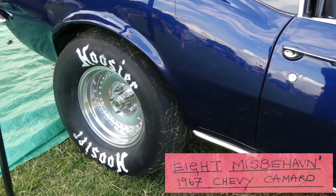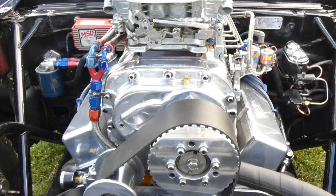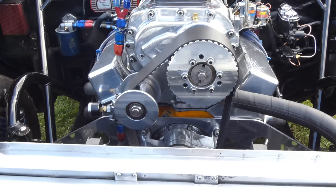It runs 8.81 on the quarter mile at the Santa Pod Raceway, and I've done all the car shows, basically. Makes just under 1,000 horsepower. Yes, 7.2 litre engine. And it's good fun.